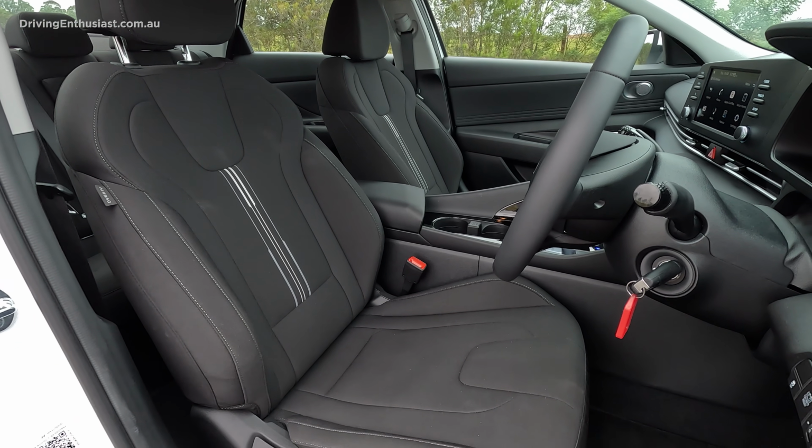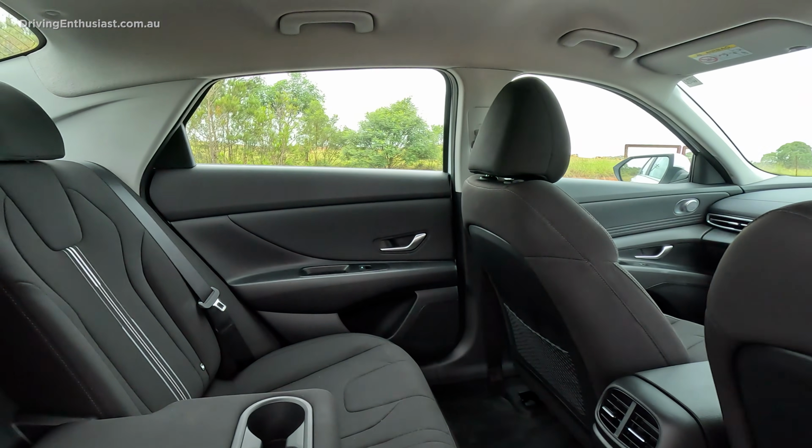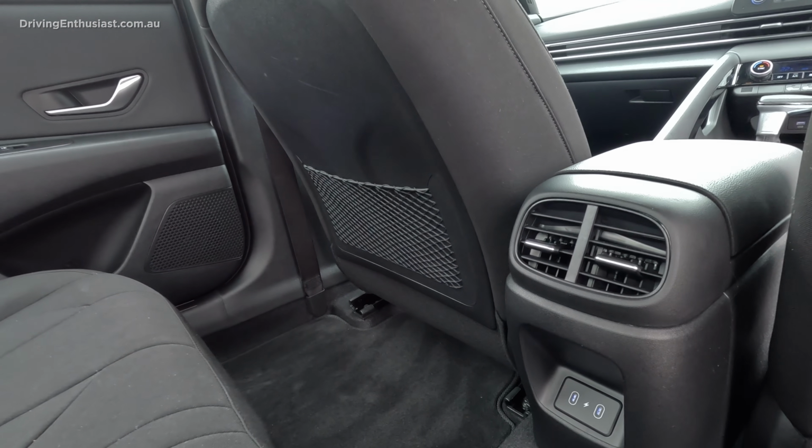Even these front seats offer some sportiness with center stripes, but more importantly, they provide good long-distance comfort and support. Any sales reps out there looking for a new car?